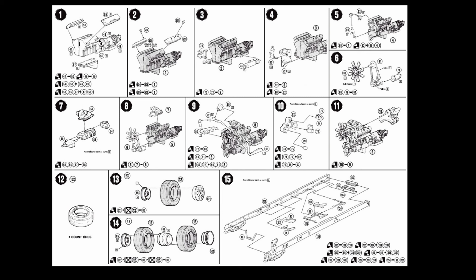And they're pretty educational. And you can see going down to step 12, we start the tires and we remove the middle pieces on the inside, and you can see how we put the single tire ones together in step 13. And in 14, we have the double tires that are going to be in the back. And then step 15, you can see we're going to start to put this chassis together.